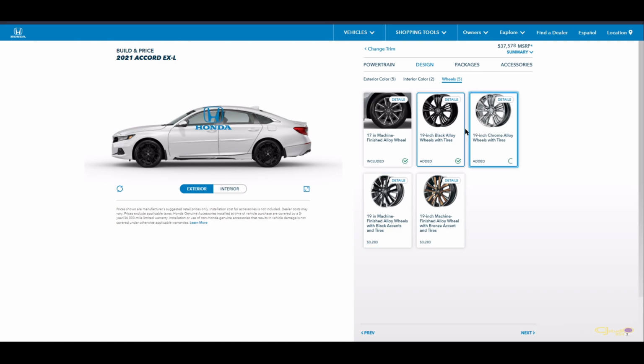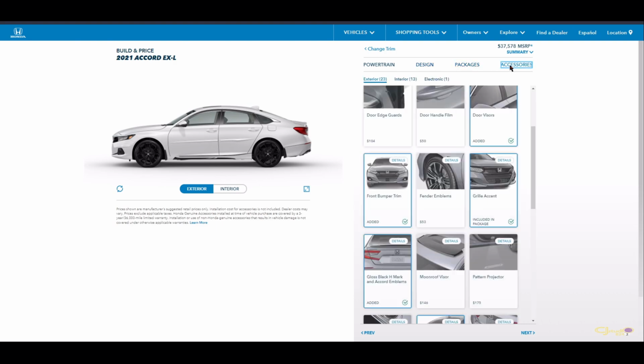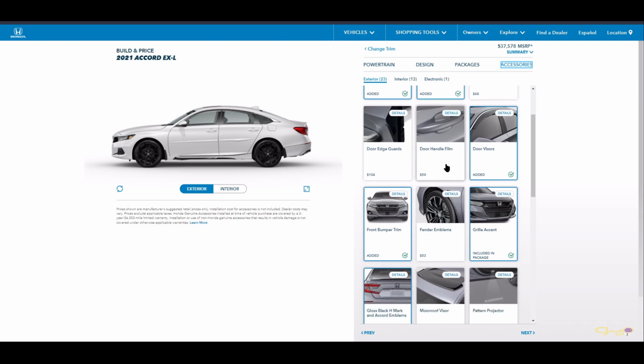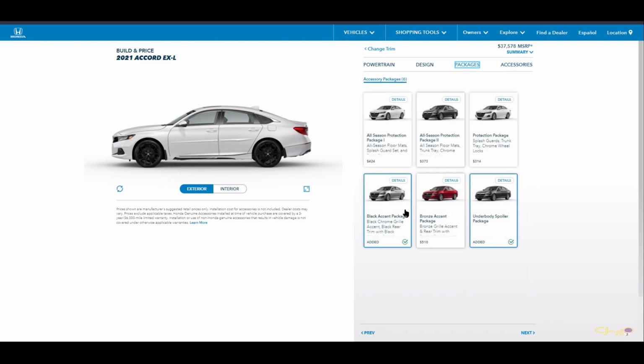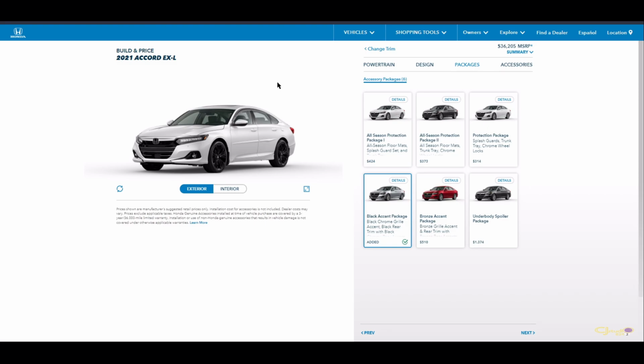Yeah, do I want the black or do I want the chrome? Not a fan of the chrome at all. Alright, so we'll have to stay with the black. I can always upgrade the wheels, so that's fine. Accessories. Yeah, definitely needs that. And ideally you can buy aftermarket one, so let's take that off. Let's take a look here. That's not too bad. I don't think that's too bad at all, guys.